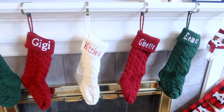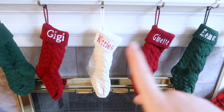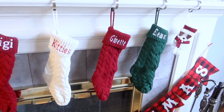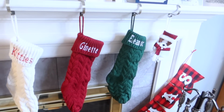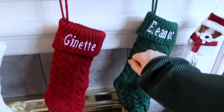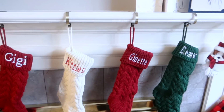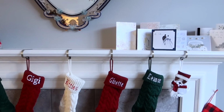I love how the cable knit stockings came out. I just really like them, and I thought I would get a matching one for a grandma as well. And then I have mine as well in a nice forest green. Actually, we have a whole forest green thing going on right now. So then we have a lot of wedding cards, nothing new there.